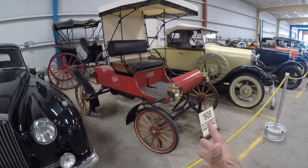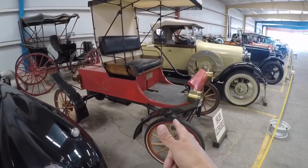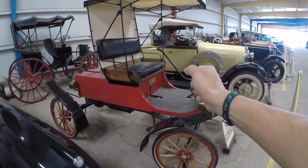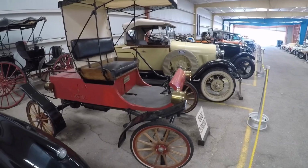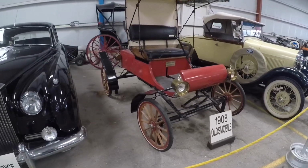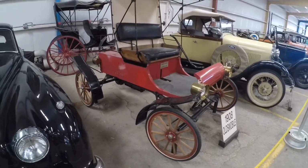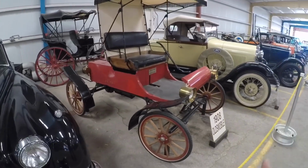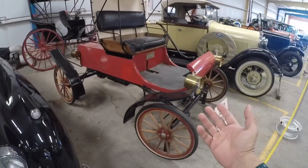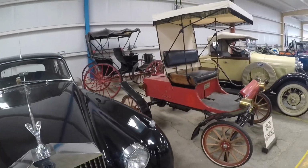That's what the first automobile was. All it was, was a horse-drawn carriage with an engine. Check it out, it didn't even have a steering wheel. This one right here had like a stick, and you just turned it like that to turn the wheels. Check it out, the 1908 Oldsmobile. This is freaking awesome right here. But you can see how the automobile came to be. Pretty much all it was, was a carriage without a horse. You can see the similarities, and that's an awesome display that this museum has.